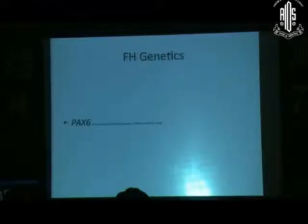But as all of you who work in the lab know, 3 years can become many years, and you still won't find a gene. It's like looking for a needle in a haystack. So my predecessor clinician looked into this family, and he did some basic work, and he excluded PAX6, which was one of the genes for foveal hyperplasia.